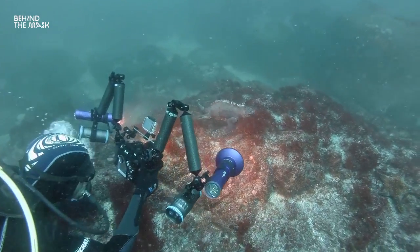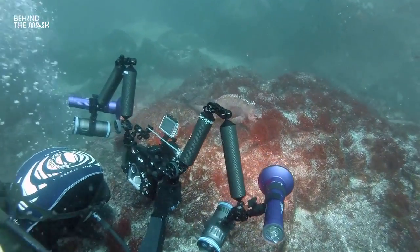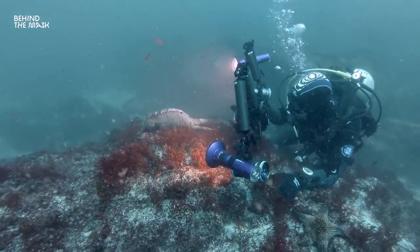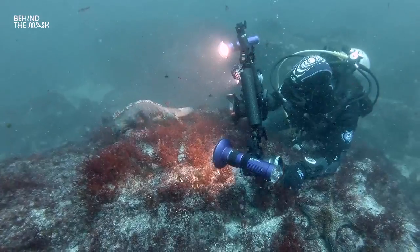And then, right in the middle of it, the iguanas. It doesn't really seem to care about you, which is great because then you can get a little bit more close with the camera. And that's very important because the iguanas are not so deep, so the visibility is not very good. And to be able to get a little bit of detail and color into the picture, you have to get really close.